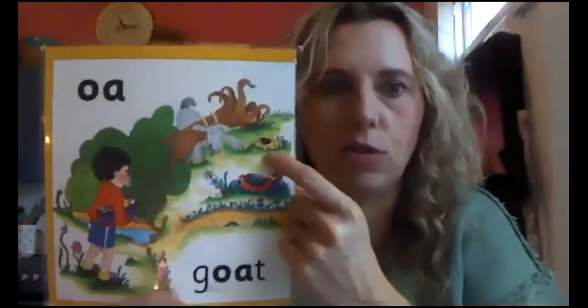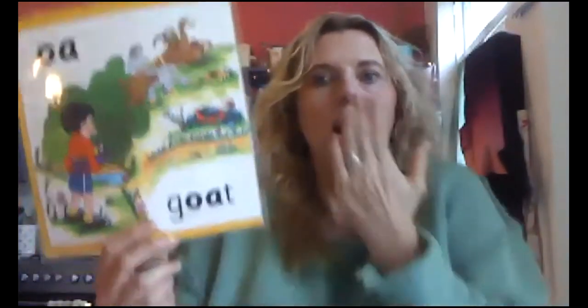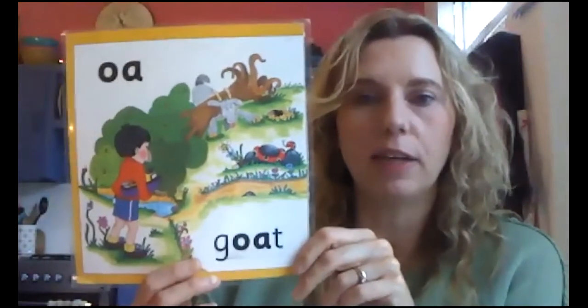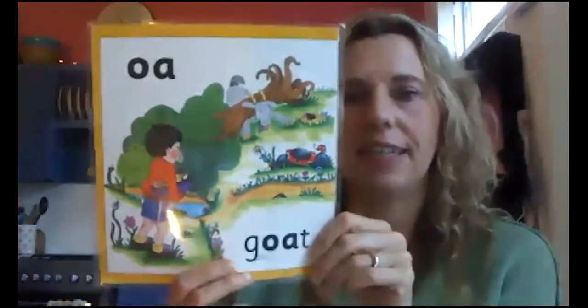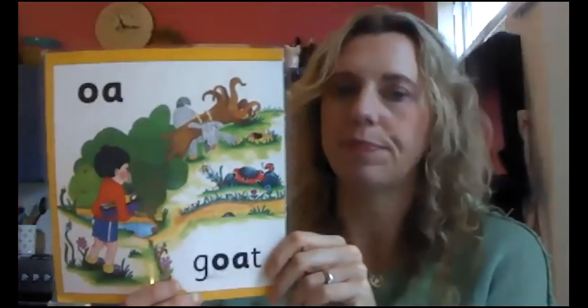Hopefully, the poor goat is all right. But this little boy is so shocked that he's going, oh, oh. Can you do that? Can you go, oh, oh? And that is our Jolly Phonics action for the O sound. He's been very shocked at seeing the goat and saying, oh, oh. Can you hear the O sound when we do that? And if you want to have a look at the song that goes with that action, then have a look on YouTube or on the link on the school website for the O song.